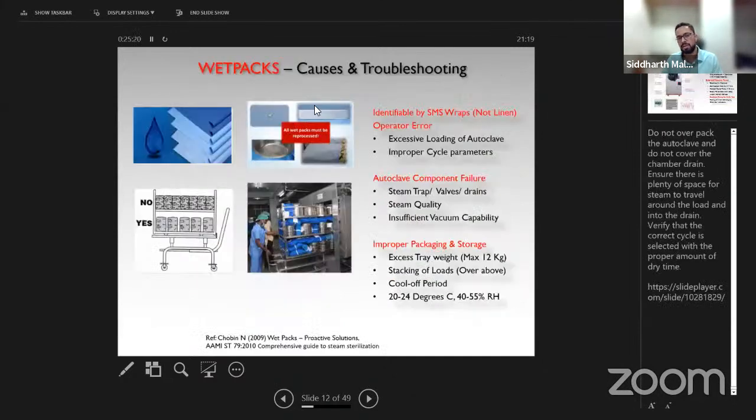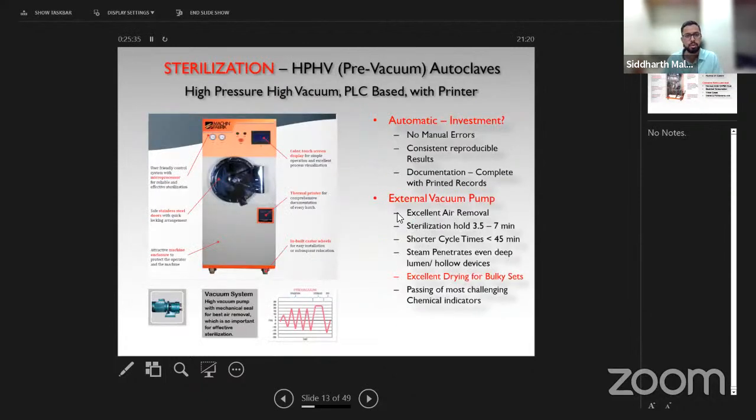If there is a wet pack, it could also mean that your cycle parameters of the autoclave are not correct. That means that the drying is not proper. So that's why the vacuum capability of the autoclave has to be good. If that is the case, then definitely your autoclave is going to perform well. So this is a fully automatic, high pressure, high vacuum PLC based autoclave with printer that you see.